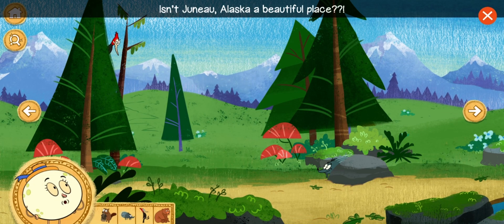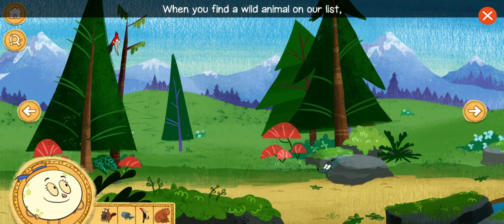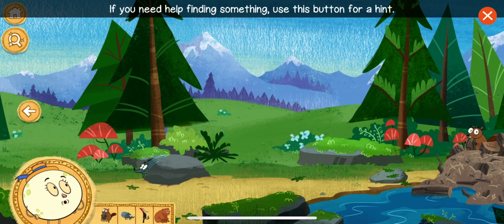Isn't Juneau, Alaska a beautiful place? When you find a wild animal on our list, select it to take a picture. Use the arrow buttons to move left or right. If you need help finding something, use this button for a hint.